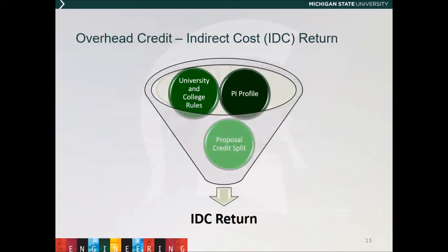One comment, because some folks here are in not just engineering, but joint with other colleges. Not all colleges. We are going to get into that. Absolutely, yes. There are other colleges.